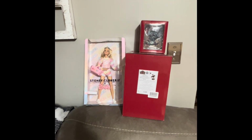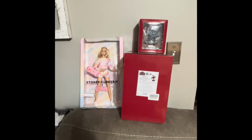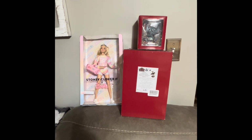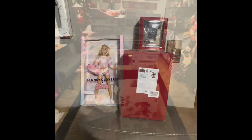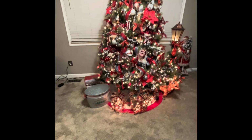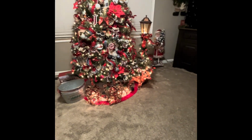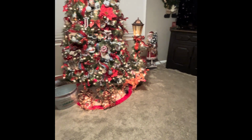So we have a small pile of things that are collectibles and things that she doesn't play with. They do go to her bedroom, but they will need to be taken out of their packaging and basically decorating her room once we get all of her Christmas stuff out. And then as you can see, all of the presents are now out from under the Christmas tree and into their specified pile and ready to be put away and taken out of packaging and so forth so that Josie can play with it.